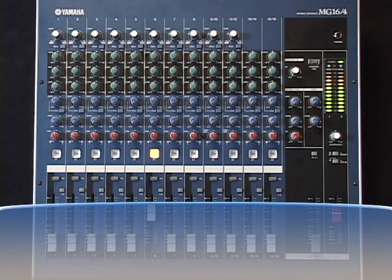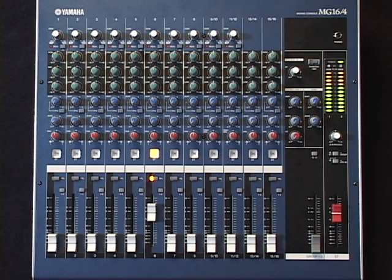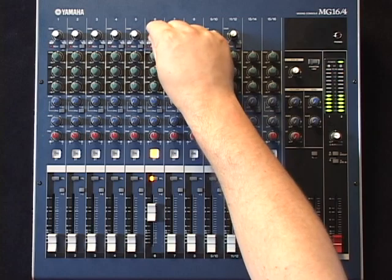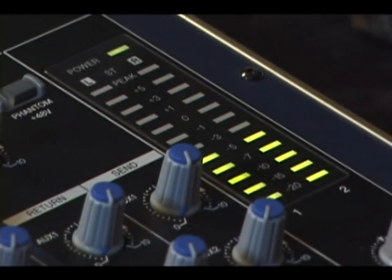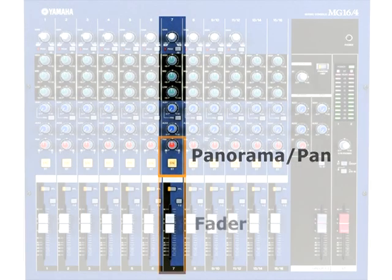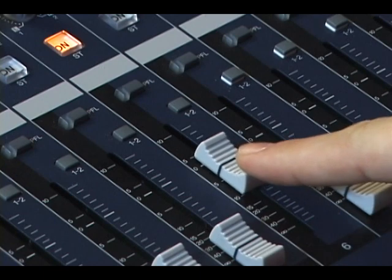And this can be a great help to check and confirm signals without disturbing your main mix. PFL is also extremely helpful when setting your initial input levels, because you can do this, A, without the sound coming out of the mains, and B, because you can make use of the main level meters for additional visual help. Finally, is the fader or slider that increases or decreases the channel output.